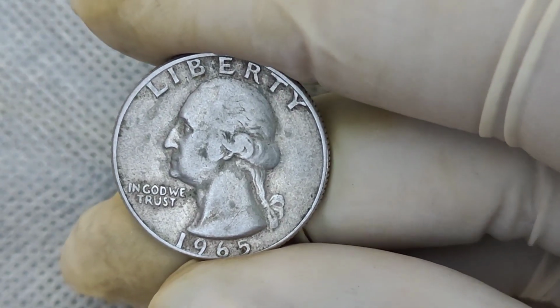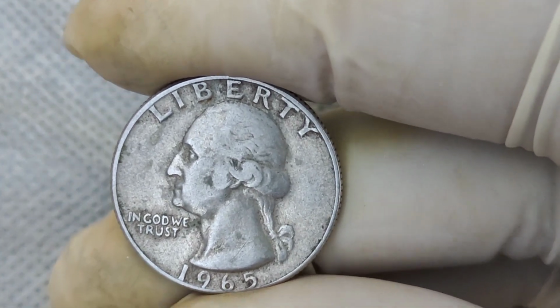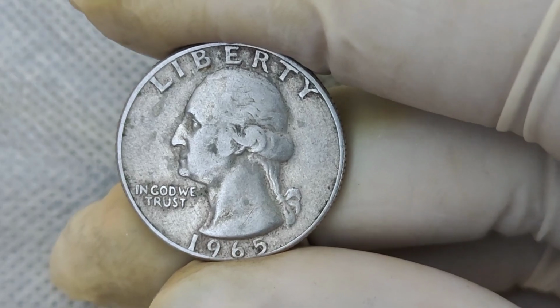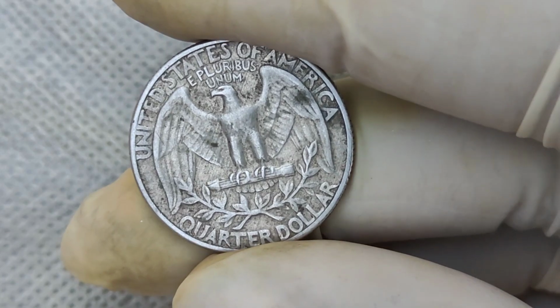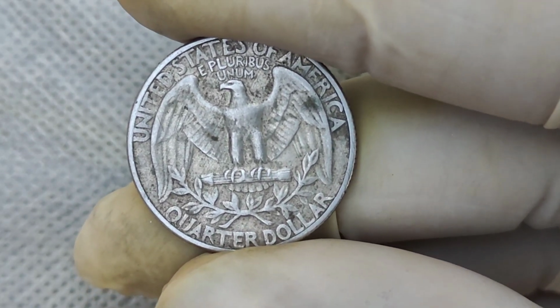We'll be diving deep into the fascinating world of the 1965 Washington quarter, particularly one that's been the subject of much intrigue and discussion. The elusive 1965 no mint mark Washington quarter, a coin that could be worth a staggering $1.5 million today. Whether you're a seasoned collector or just beginning to explore the world of coins, this episode is for you.